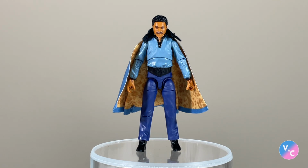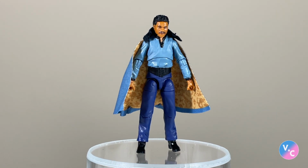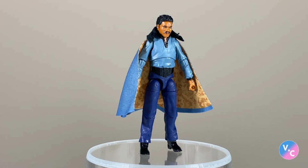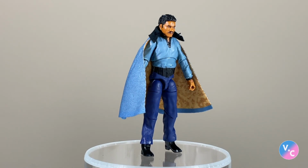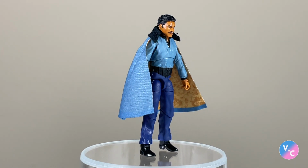Now, I do have a little bit of an issue with the way that the cape drapes around him. As you can see, that's about as far as you're going to get it to go around him. It is stitched in the back, and you can't get it to display any further around his arms. So I kind of feel like plastic may have been ideal, just like they did with Moff Gideon last year. I would have preferred to have seen that here, but if it were going to be soft goods, there could have been worse options.